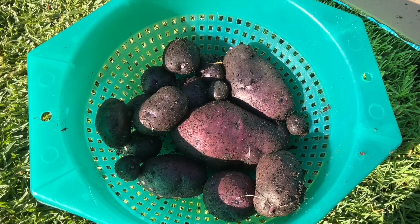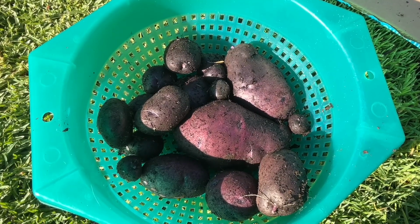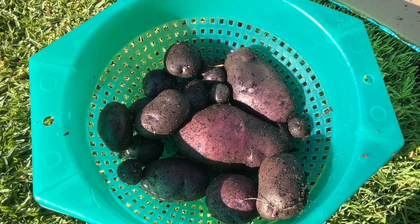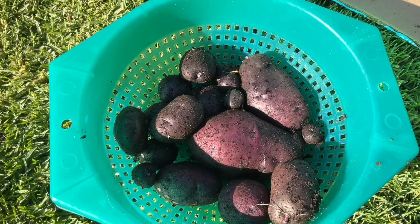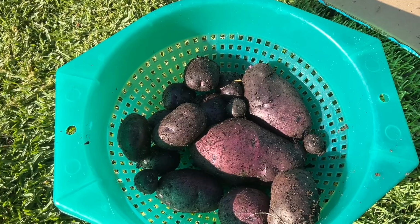I am going to replant that grow bag sometime this week, and maybe we'll do a video on that, because I don't know what I'm going to plant it with. We'll see if I can find something here. I would like to do some more purple potatoes, but if I don't have purple potatoes to plant in there, I don't have them. I did buy some store-bought ones.